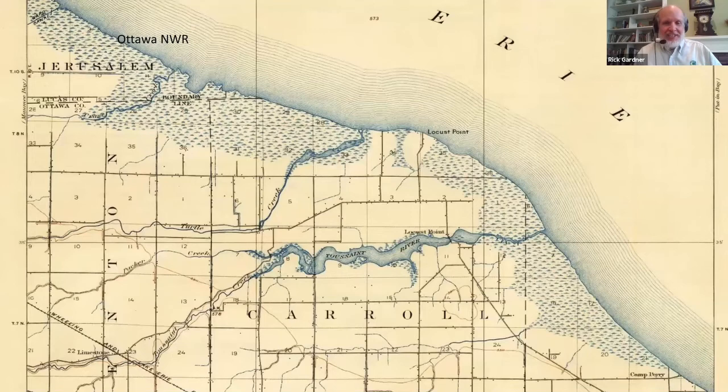Now, this is a 1900 topo map showing the marshes. And I have Ottawa National Wildlife Refuge marked up there. And just the amount of acres of marshland that was there a century later, after Ohio became a state, basically, was still pretty extensive. And unfortunately, a lot of that's been drained and modified in some way.